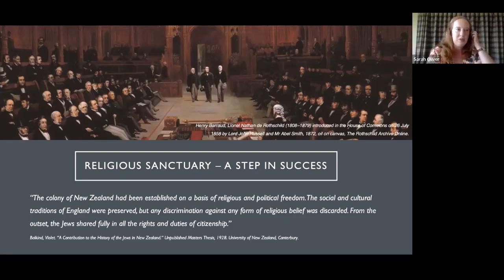When in 1858 the law changed to allow Rothschild to enter Parliament without swearing an oath to the Christian Church, it was greeted with a special service and a letter of congratulations by the Auckland congregation. So Rothschild was voted into the government, and this is him here, when he eventually enters, but he wasn't able to enter without doing an oath to the Christian Church, which he refused to do. So it wasn't until 1858 that Jews were allowed to enter government.